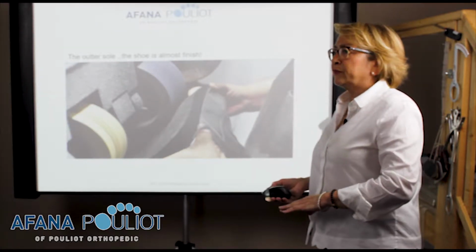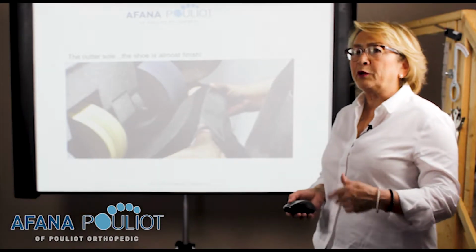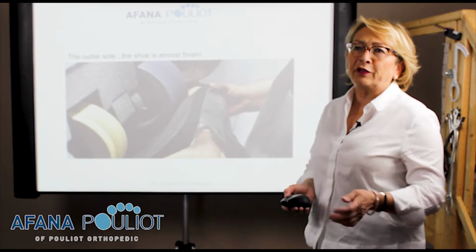The look is just fantastic, but do not worry if we see that whatever you send us allows us to put in a prefab outer sole rather than the usual sole that we see on custom-made footwear. We will, even if you don't ask for it.